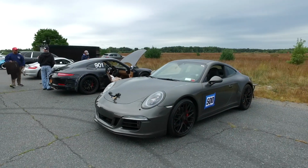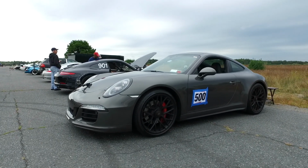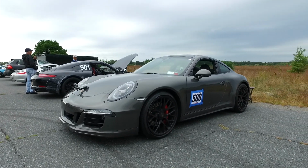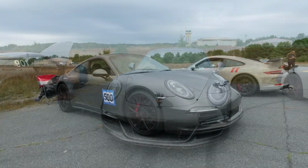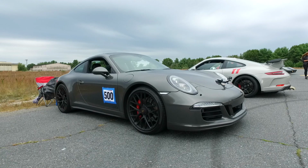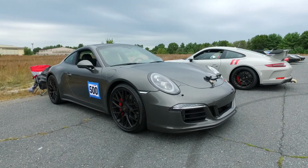All right, when you first arrive, as you know, you pick a spot to park and you have to clean out your car, take out all the junk and things that could fly around. Went to the driver's meeting and I'm pretty much set up, ready to go. This is my 2015 GTS with PDK. Love this car, had it for 5 years, fantastic.